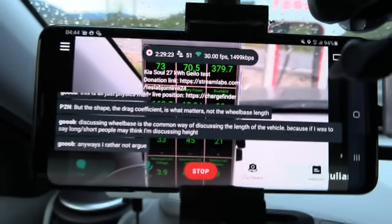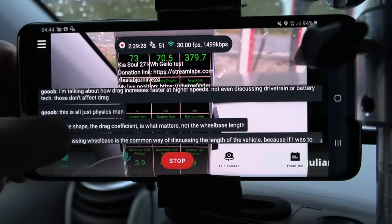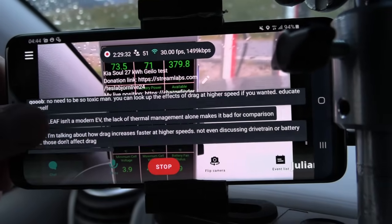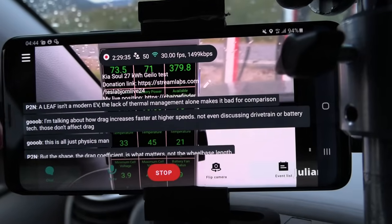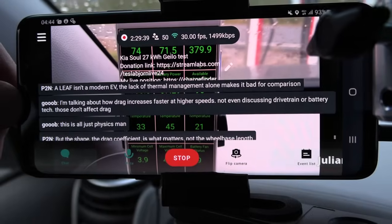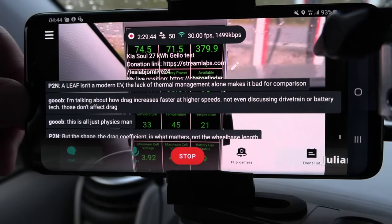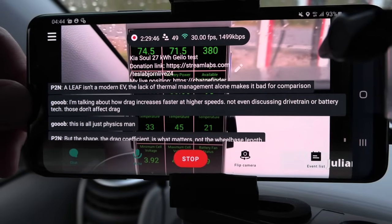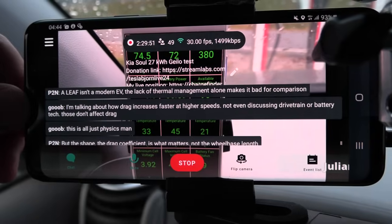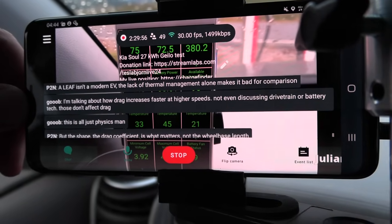But I'm going to show you something here. In the live stream now, there's been a guy. Okay, wait, huh? Toxic? Okay, sorry. What is this? There's a guy here, he claims that long wheelbase cars have better efficiency than short wheelbase cars. He claimed that the Soul here has a short wheelbase, that's why it is somewhat inefficient. I'm like, huh? Wheelbase has nothing to do with efficiency. And he says that drag increases faster at higher speed.